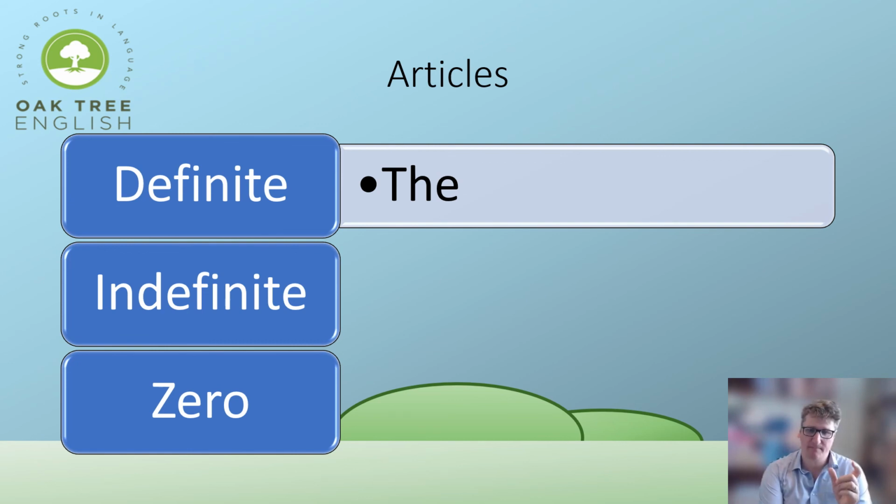We have the, which is for the first time we've mentioned something, or something that is defined: the moon, the sun, something that is the same. And of course superlatives: the biggest, the best. We would use the if it's something that is or has already been defined.